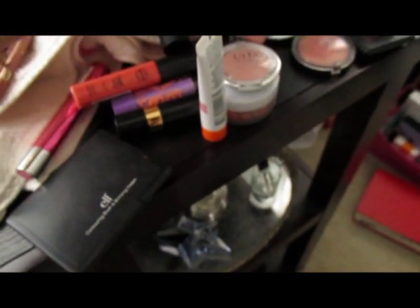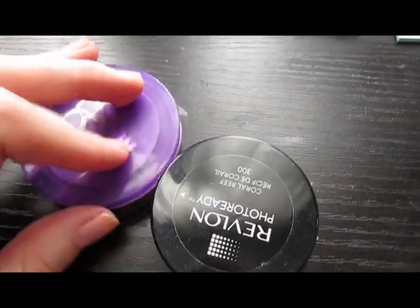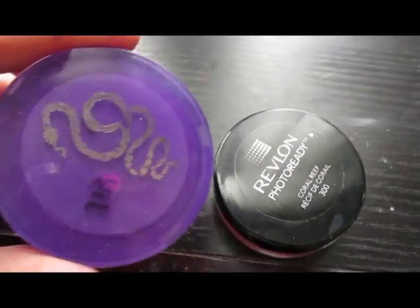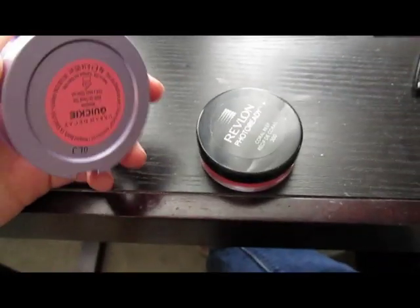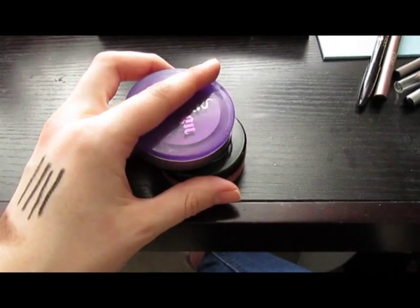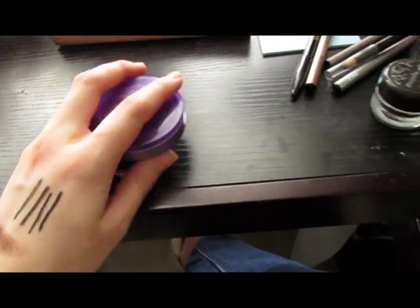And then I'm parting ways with these two cream blushes as well, Revlon Photo Ready and Coral Reef, and my Afterglow Cheek Tint and Quickie. I love both of these products. They're just really old and I never really use them, so I'm just gonna get rid of those.